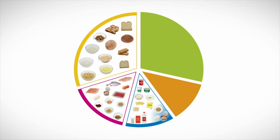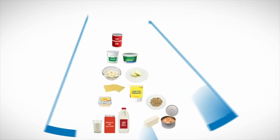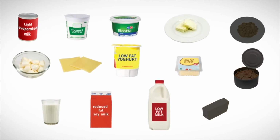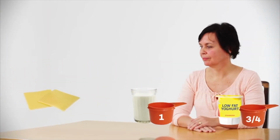Dairy and its alternatives are a great source of protein and calcium, which help to keep our bones and teeth strong. Aim to eat 2 to 4 serves of dairy or alternatives every day. So, what does a serve look like?